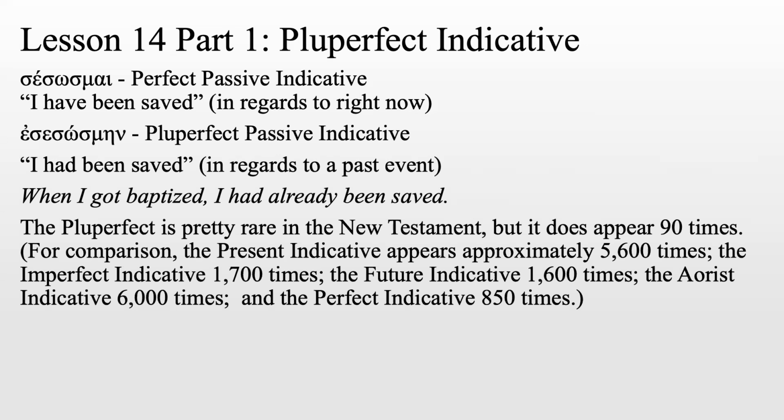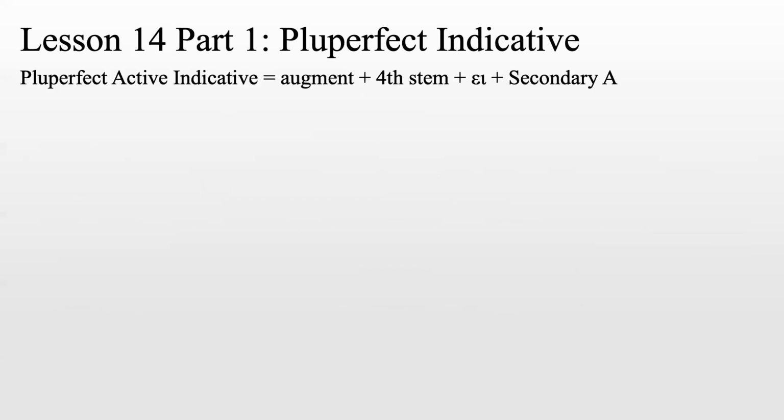The pluperfect is pretty rare in the New Testament, but it does occur 90 times. For comparison, the present indicative appears approximately 5,600 times, the imperfect indicative 1,700 times, the future indicative 1,600 times, the aorist indicative 6,000 times, and the perfect indicative 850 times. So not nearly anywhere close to any of these other ones, not even a tenth as much as many of them, but it does occur 90 times in the New Testament.